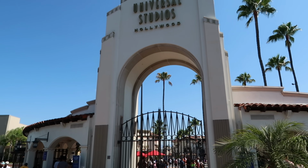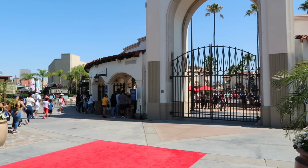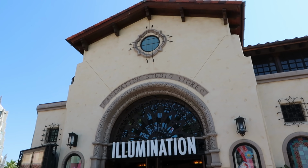And it looks like the park is pretty busy today. It's the last stretch of the summer season, so everyone's getting their last theme park trips in before school and all that fun stuff. All right, we've made it inside the park.